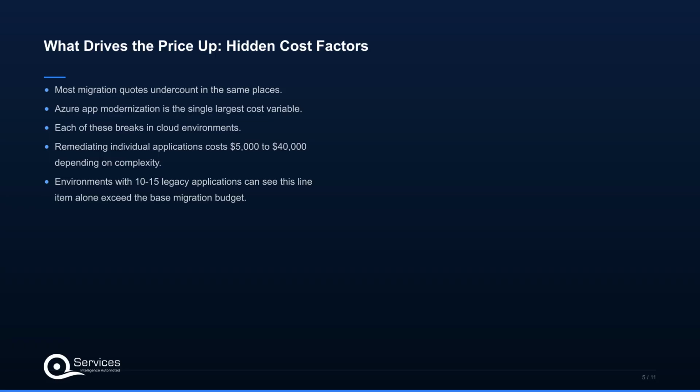Most migration quotes undercount in the same places. These are the line items that inflate final project cost most often, and a reliable Microsoft Azure consulting company will surface them during assessment rather than mid-project. Azure app modernization is the single largest cost variable. Applications built before 2015 often assume on-premise infrastructure behavior, shared file systems, hard-coded IP addresses, local registry dependencies. Each of these breaks in cloud environments.